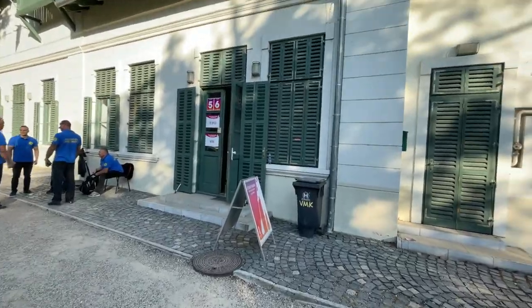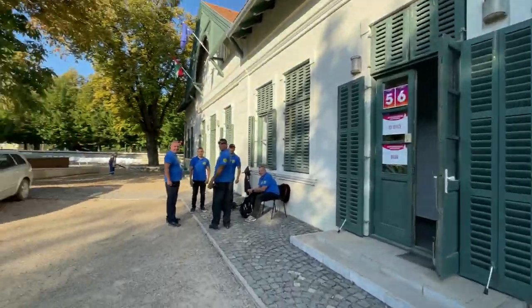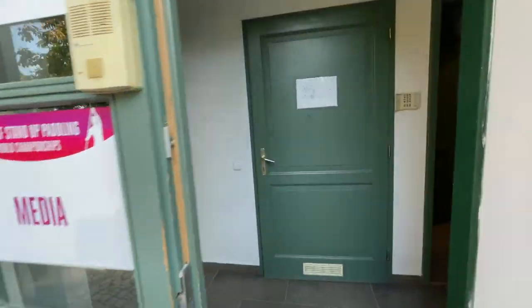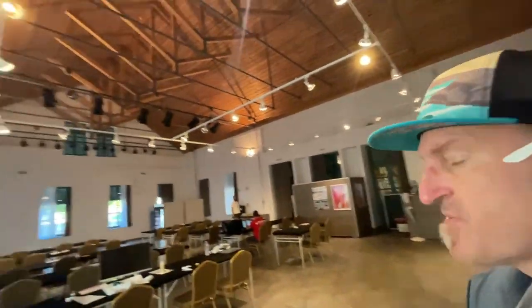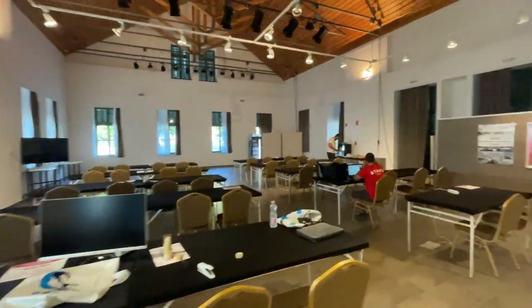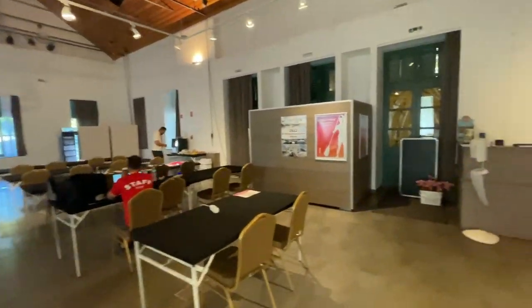All right, coming up on the media here, it's just the leaf blower going here. And you can see security is very tight here. They have numbers everywhere. Check this. So this is your credential numbers, ICF office and media. So let's take you guys inside here. This is the media center. And they have set up stations for guys who want to come work here. So this is how it looks here.